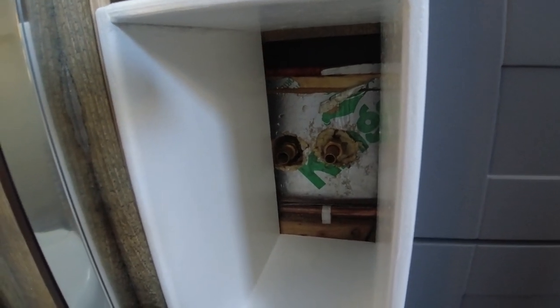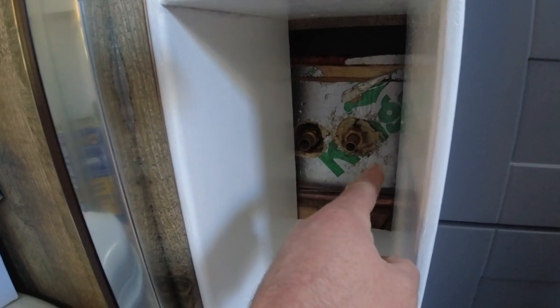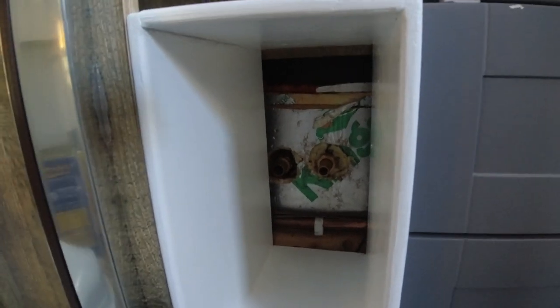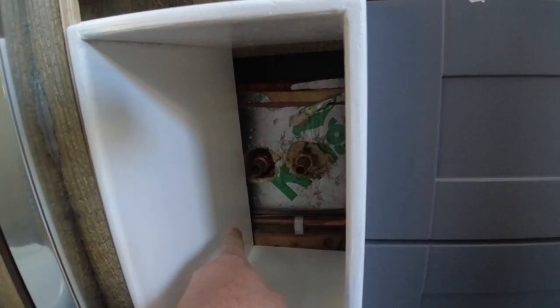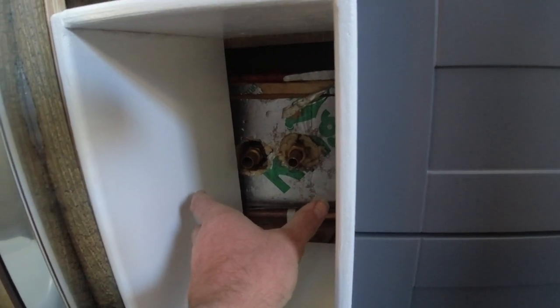So what I might do for the one on the left is for the shower gulper pump, and the one on the right is for the vanity. So what I might do is put a false wall in here, so you only get half of this, and all you'll see is the back. But this will still be removable. It'll still be able to take it out.